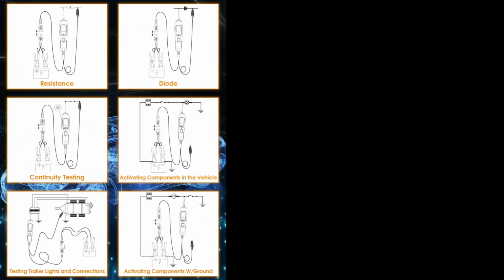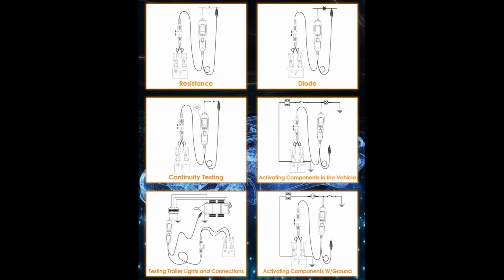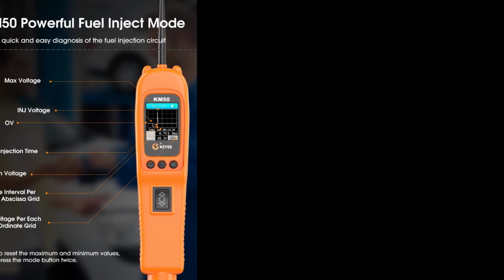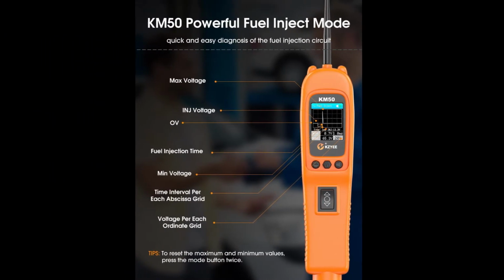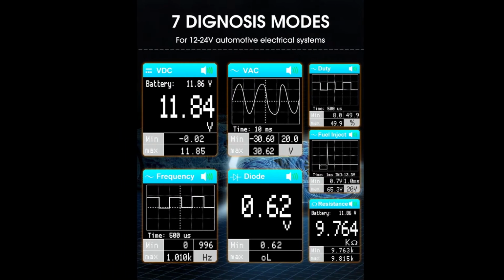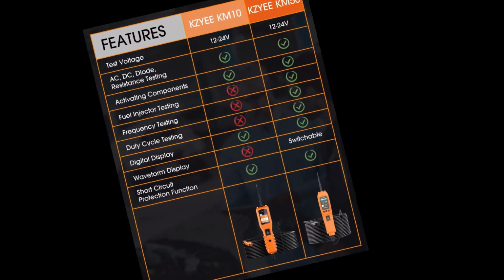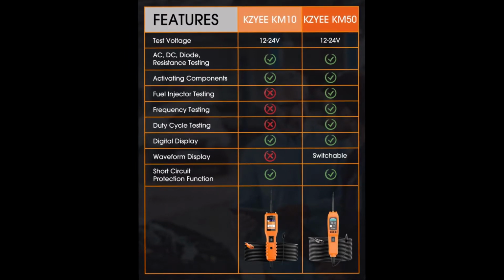It is a mind-blowing instrument in the list that is also regarded as the most contemporary circuit analyzer. The best automotive test light has a wide range of functionality that can help you troubleshoot electrical system problems. KZYEE can accurately analyze about 12 to 24 volts systems effortlessly. The best automotive test light comes with a 20 feet extension cord that makes it easier to carry it anywhere in your vehicle. The tool is designed to provide services such as diagnosing circuit faults, activating components on and off the vehicles, and more successfully.